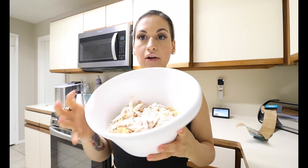All right, you guys, I shredded up my chicken, but I totally forgot, I'm gonna pop this in the microwave. So I'm gonna transfer it to this bowl, and then when it's done, I'll store it in this one. But get a microwave safe bowl.